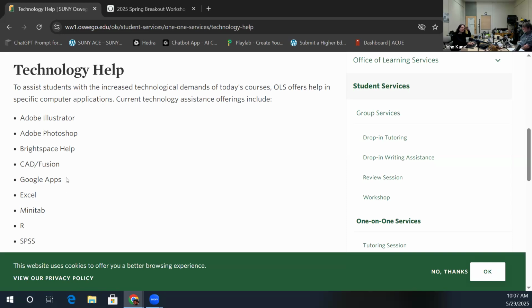So a couple of the more recent additions are CAD and Fusion. CAD stands for computer aided design, and Fusion is a platform for computer aided design. And this is used in the technology department, technology education courses. R is a relatively newer offering for us. It's a programming language for statistical computing and data visualization. And like I said before, we're willing to add things to this list as the need arises.